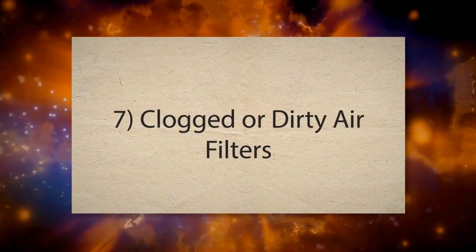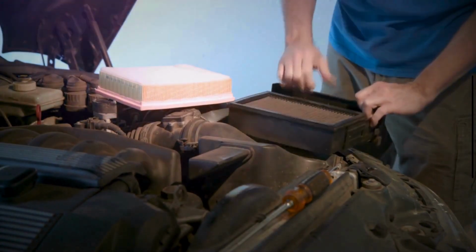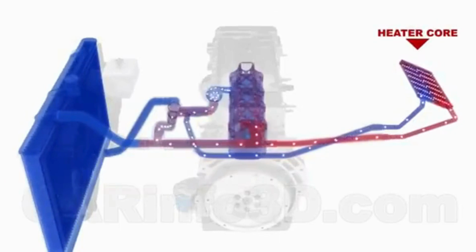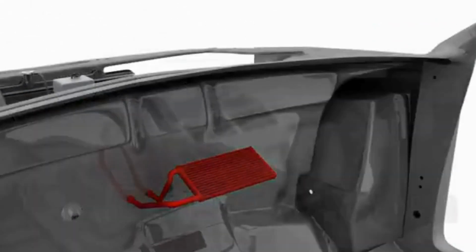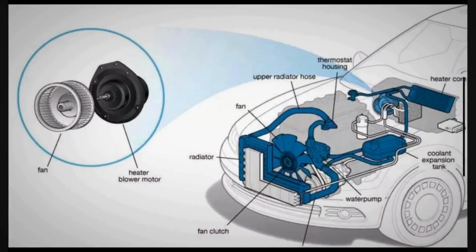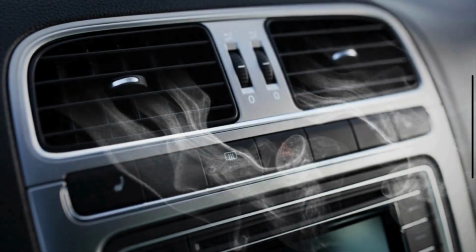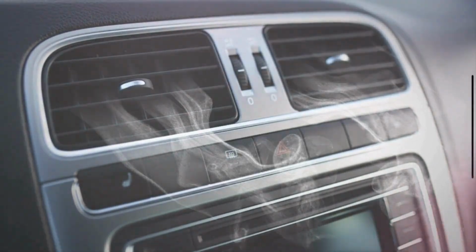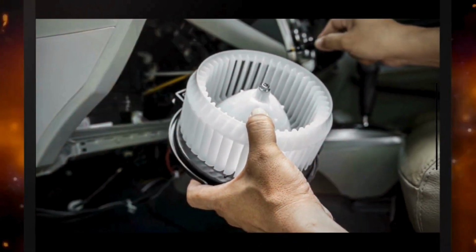7. Clogged or dirty air filters. Air filters that are clogged with dirt or debris can restrict the airflow into the heating system. Reduced airflow means less air passes through the heater core to be warmed and blown into the cabin. 8. Blower motor problems. The blower motor pushes air through the heater core and into the cabin. If the blower motor is malfunctioning or not working at full capacity, it won't push enough air through the heater core to warm the cabin effectively.